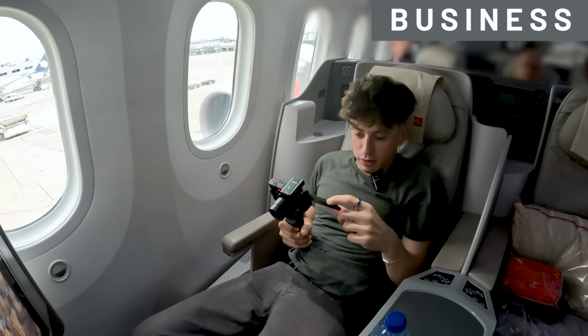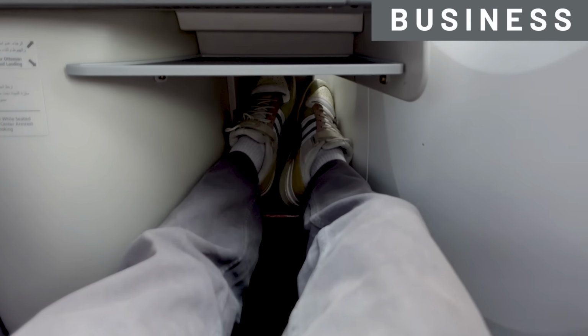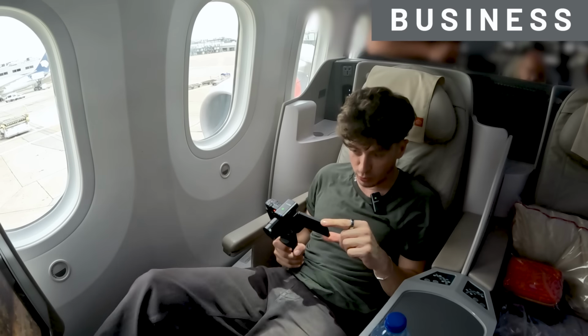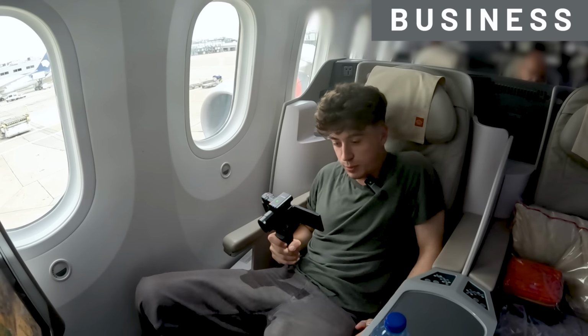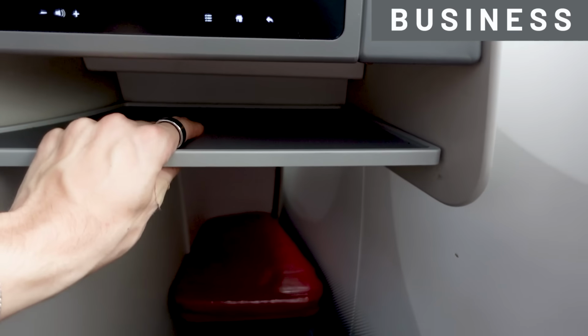Switching to what's out in front of me, as you can see, I've got this massive footwell. It does get a little bit narrower as my feet get in there, but I do have my shoes on at the moment, and I feel like without them on, that would probably be a bit more comfortable. There's also a little area under the IFE here, another separate shelf where you can add things.